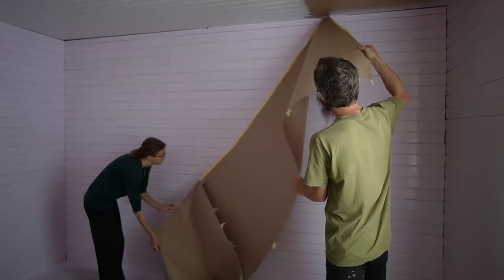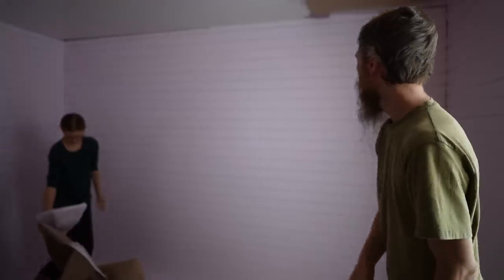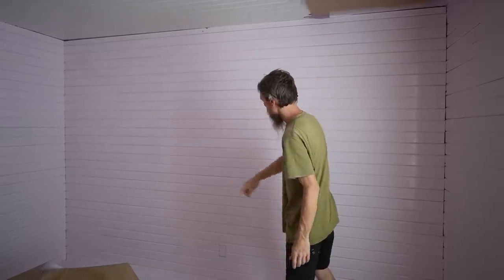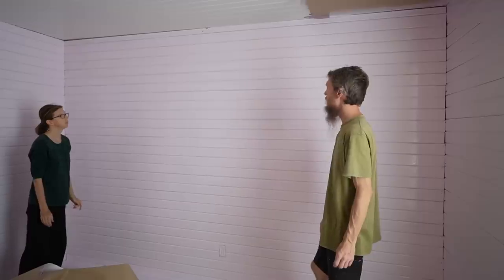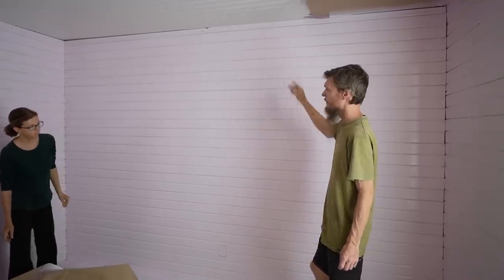Ew. Oh man. All rub marks going straight down in the paint. It's really bad up here. Are you serious? Why is this day turning into such a disaster? I don't know what to do, because I could brush it quick and try to smooth out some of the lumps.